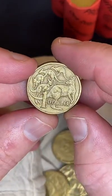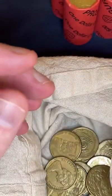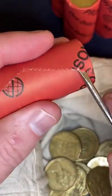Yeah, so I like to check for errors around the coin. All right. Let's go.